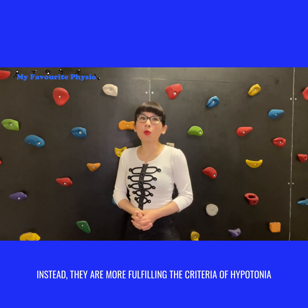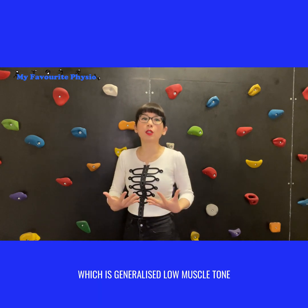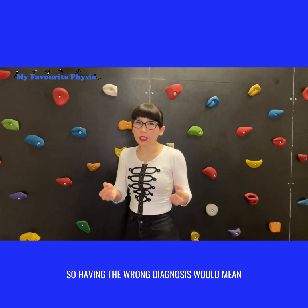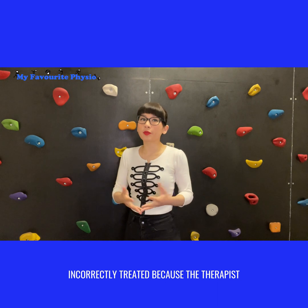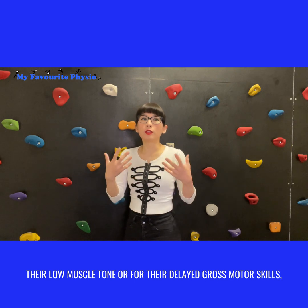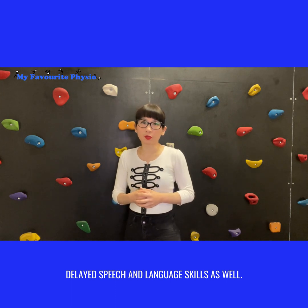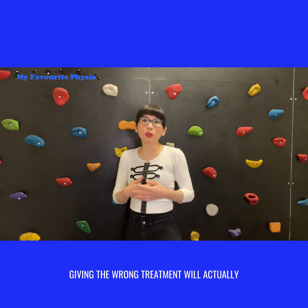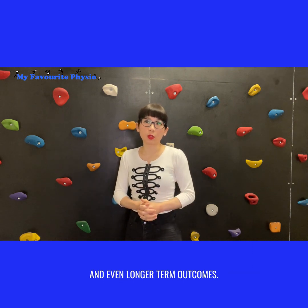Instead, they are more fulfilling the criteria of hypotonia, which is generalized low muscle tone versus being double jointed. So having the wrong diagnosis would mean your child may be inappropriately or incorrectly treated because the therapist hasn't quite understood the cause for their low muscle tone or for their delayed gross motor skills, their delayed fine motor skills, and in some cases, delayed speech and language skills as well. Having the wrong diagnosis and giving the wrong treatment will actually impact a child's outcomes in the short to mid-term and even longer term outcomes.